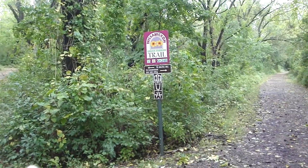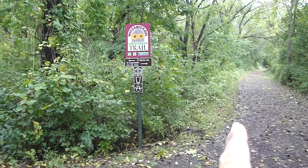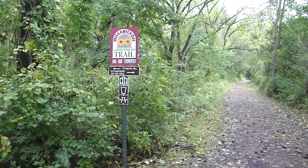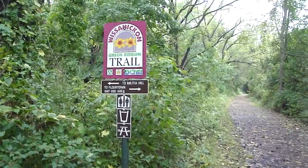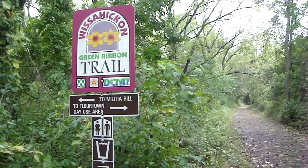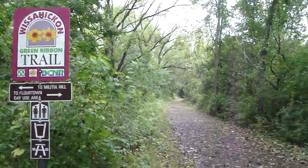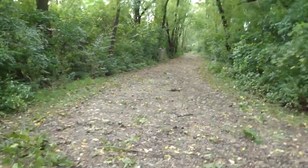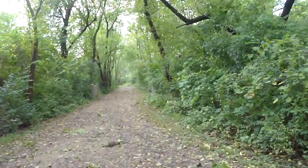Militia Hill State Park out that way. And Flourtown, Dunkin' Donuts that way. Wissahickon Green Trail, Green Ribbon Trail. Man, it's really all you need, you know. You go out there and do some picnicking, do some bike riding, get nice and healthy and prepared.